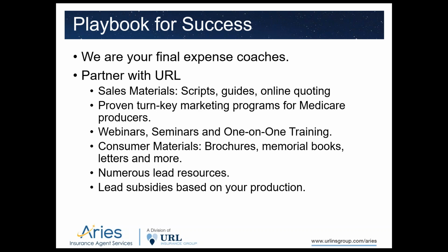We have numerous lead sources, from direct mail to telemarketed leads to social media leads and internet search leads. So we'll get into that. And then we'll also get into our lead subsidies and how the lead subsidies are based on your production.